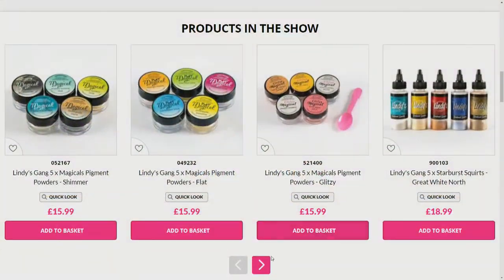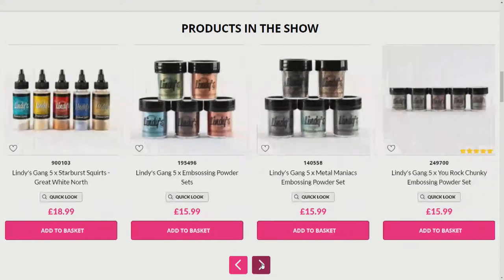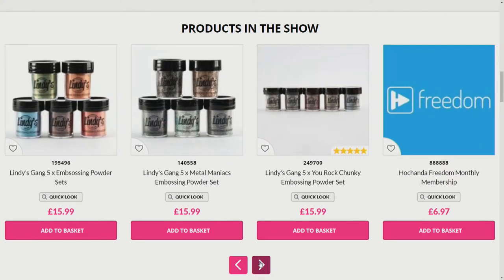Remember, we've got these fabulous squirts. I love they're called the squirts, Starburst squirts. And then the embossing powders are just absolutely gorgeous. 5-star review on that one, on the You Rock. 5-star reviews, there we go.